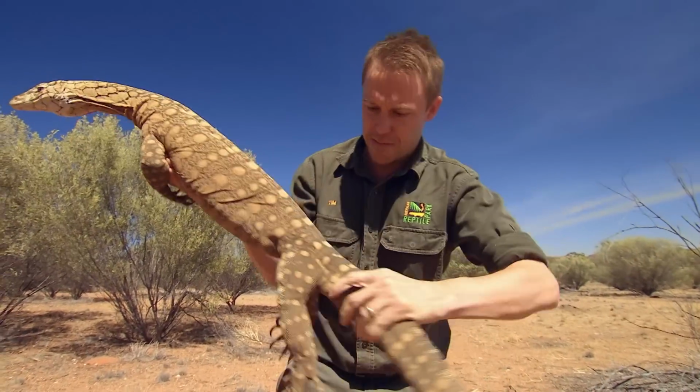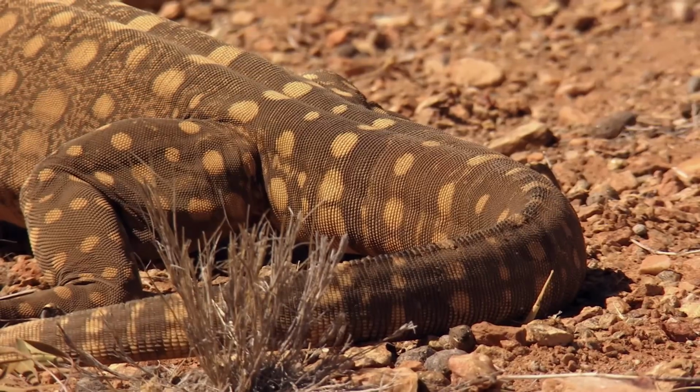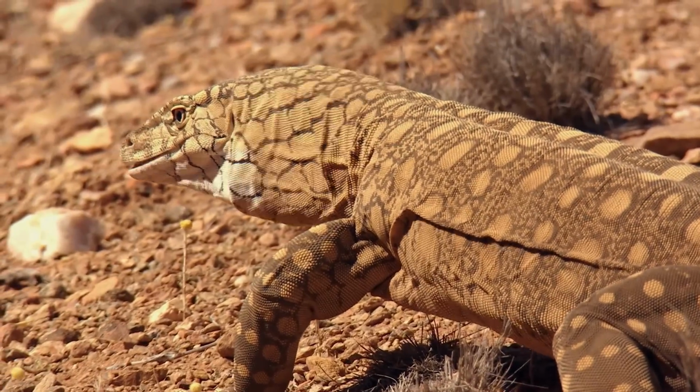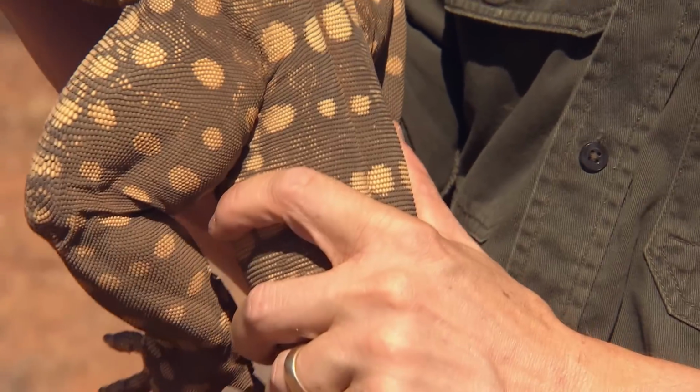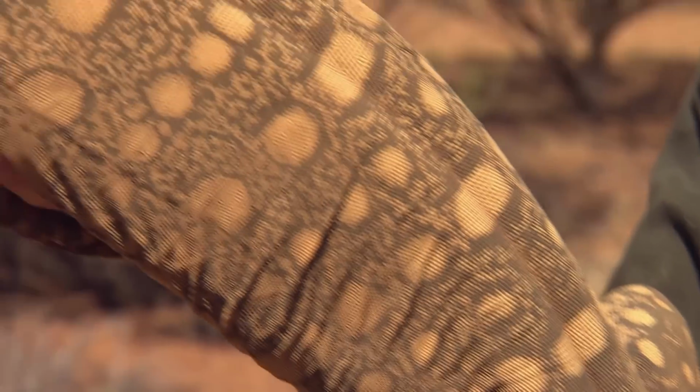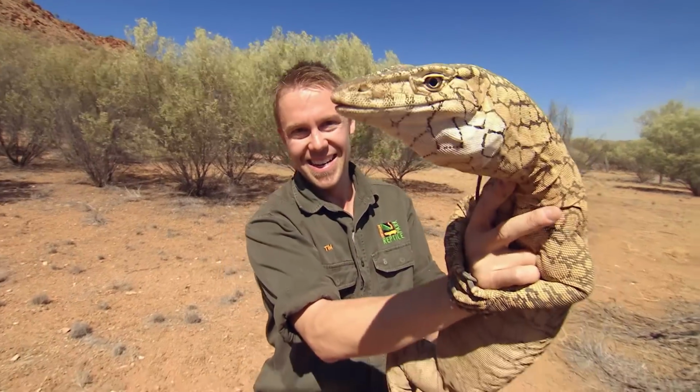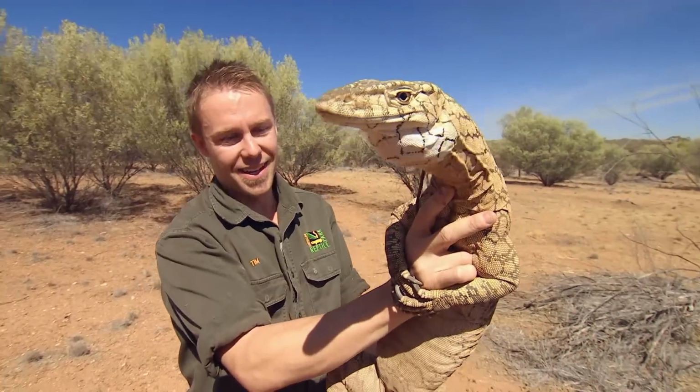That tail's just solid muscle. He'll use it to attack and defend himself. A whip from that will easily break a dog's leg. You know, as big a lizard as he is, he's still camouflaged out here. I didn't see him until I was pretty close. I'm a bit nervous holding him there. He's being real well behaved.